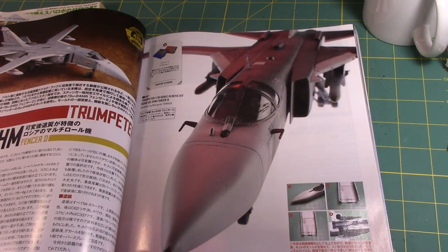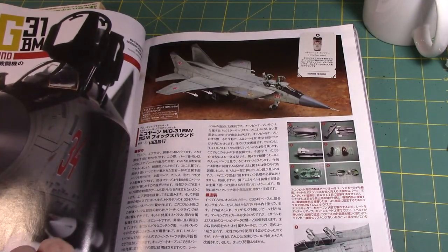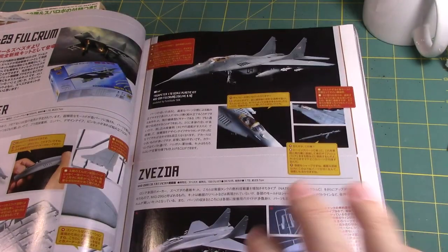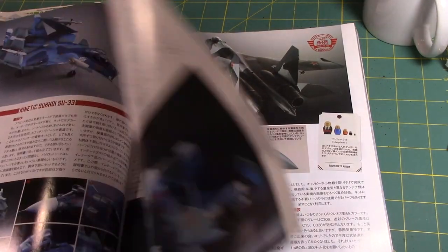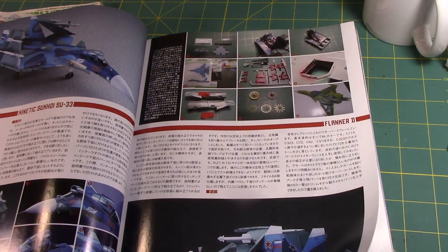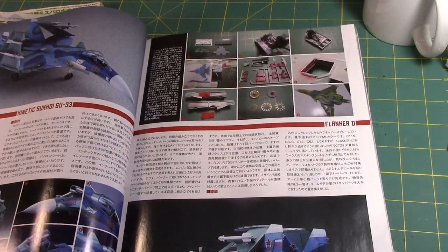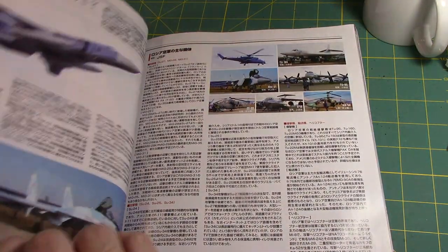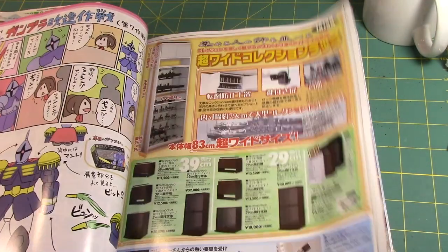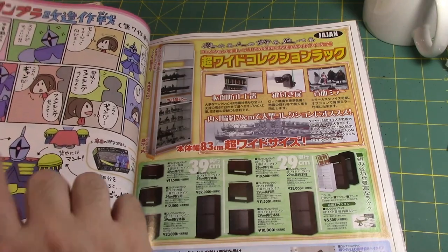So we got some Russian aircraft here. Pretty cool. I always did like this aircraft. Big, massive jets. There's a guy on YouTube, SteveTheFish.com, who was making, I think, the Fulcrum on his channel. Pretty nice. That's kind of funny. Surprised nobody made a custom of that.